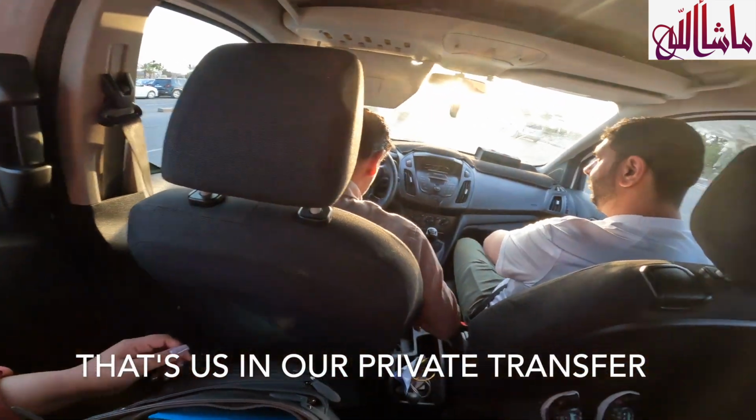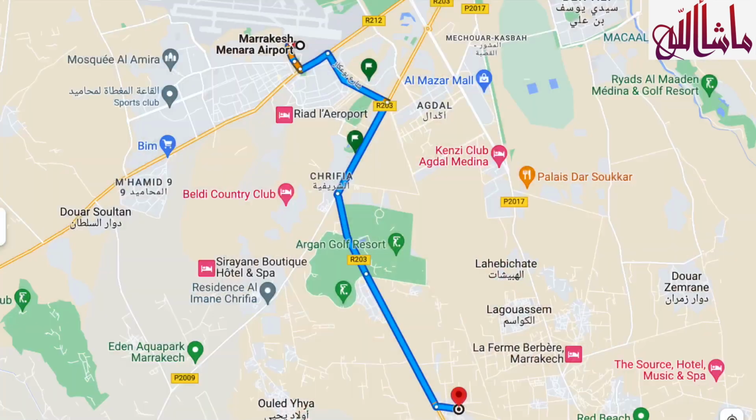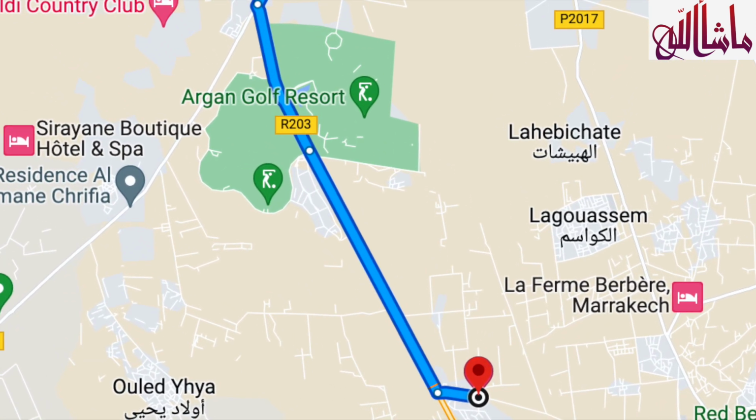Even though it took us about an hour and a half to get out, Mohammed was really kindly waiting there for us. He phoned me beforehand, messaged me to give me his number, and then he was phoning me, and as soon as I got out of the plane I connected to the Wi-Fi.